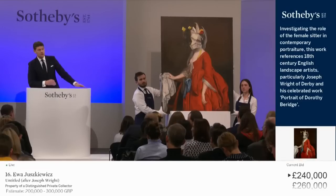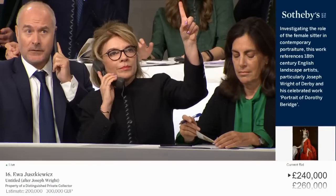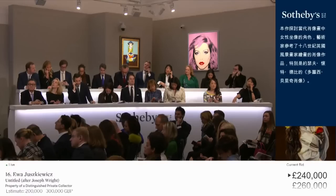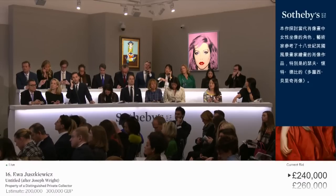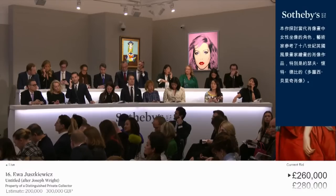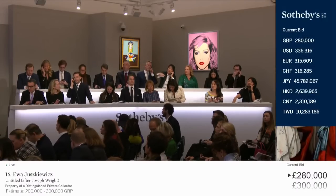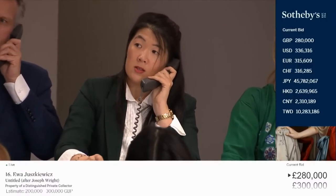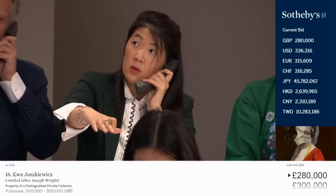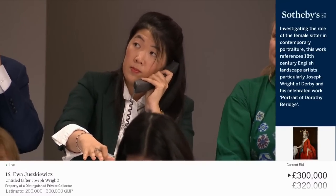Say 260. It's at 240 here in the book. 240. 250 I will take. I have 260. Is that a bid? At 260, it's here with me. At 260, 270, 280, it's back here, still in the book then, at £280,000. Against you, Caroline, against you, Phoebe, at £280,000. £300,000, just ahead of you, Jen, at £300,000 with Phoebe.